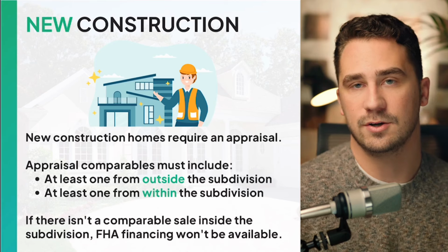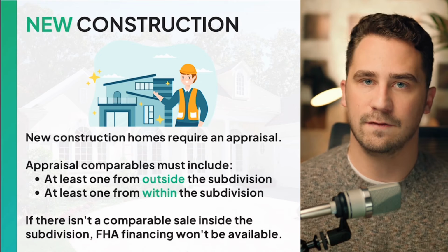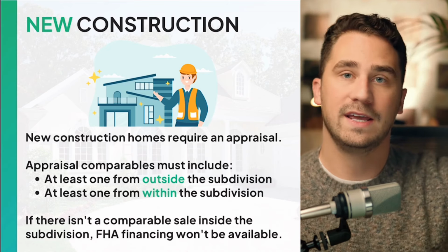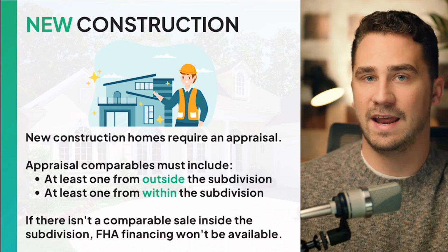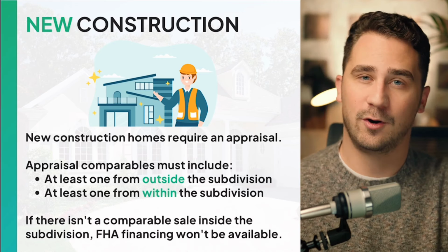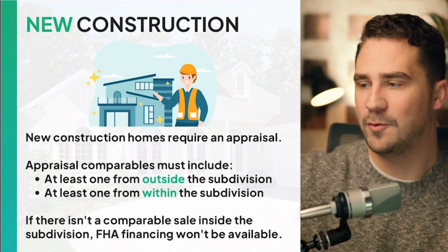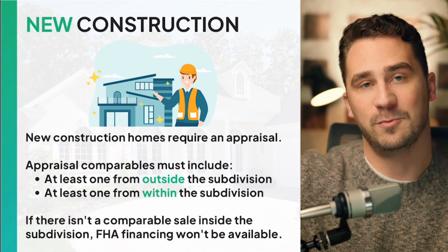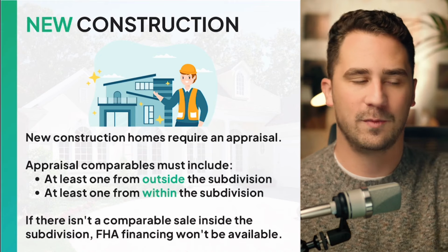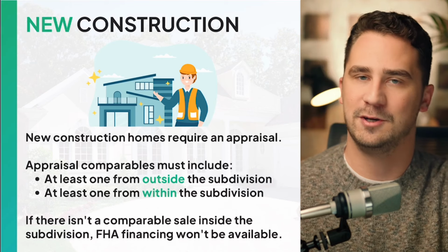New construction also can cause a little bit of a hiccup here. New construction is a little bit different than custom built homes. New construction is where a home builder already has built the home and then you just get to buy it after it's constructed. Or maybe you're working with a builder and you get to customize a home and they're building it for you and you buy it after it's built. A custom built home is where you're financing the construction with a construction loan. New construction is where the builder is already building the home or is in the process of building the home, even if you get to customize it, but you only buy it after it's built. You don't finance the construction.